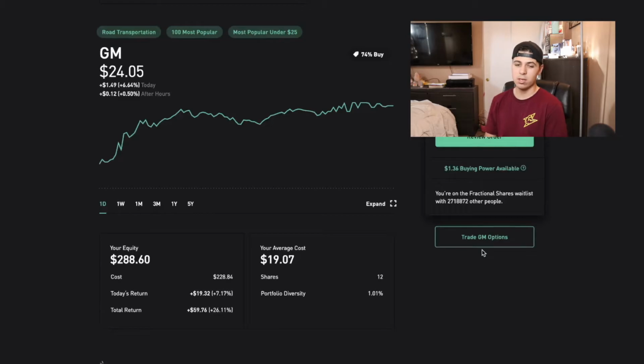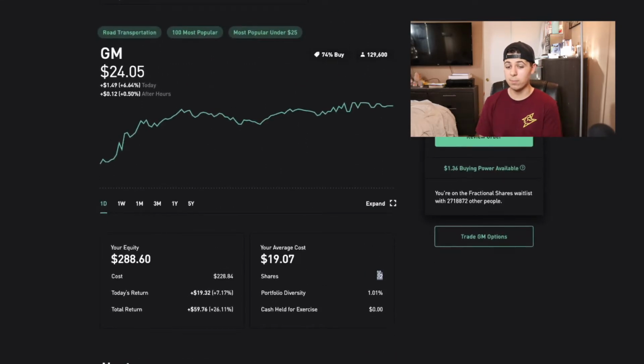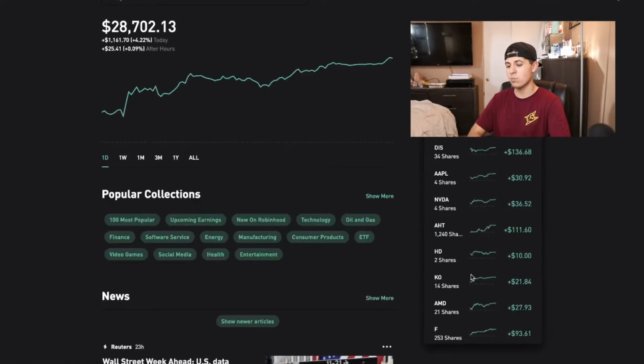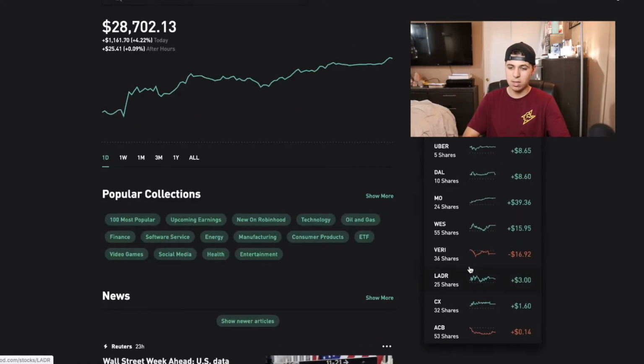Same with General Motors. My truck is GMC, so kind of cool to own them. Have 12 shares of them, and I'm up $60. Average cost of 19, so not too bad. Great dividend stock, but also, like I said, same thing as Bank of America. Don't really have too many to show an impact of those dividends, but everything does count, guys.